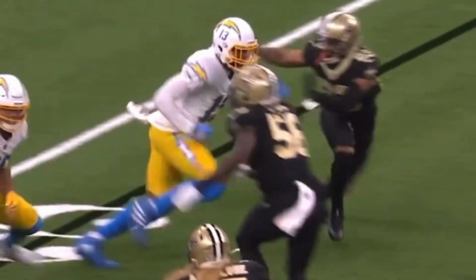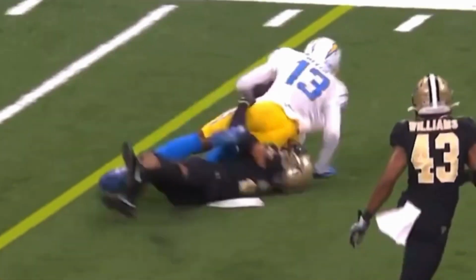So hesitate. He takes away the outside. Take the inside release. Swat him by. Make sure I accelerate out. That's a great route by Keenan Allen.